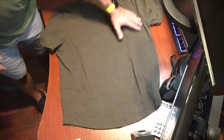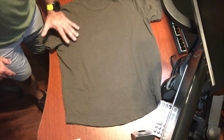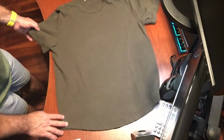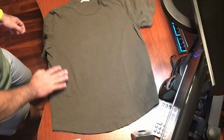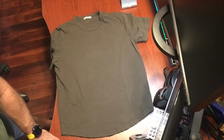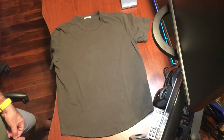You can kind of see here it's kind of crinkled. I just hung it right out of the dryer and allowed the wrinkles to drop out, but it still kind of stayed there. Okay, so starting off with the slub, let's take a look first.